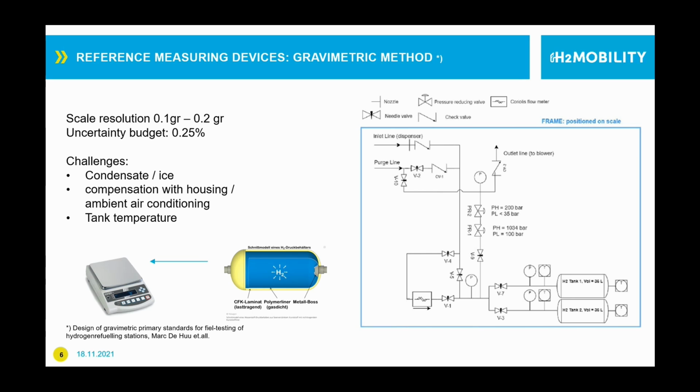The scale is very precise. They have a scale resolution of 0.1 gram. Some have 0.2 gram. And they have an uncertainty budget of 0.25%, which is a very good resolution for such a system. But the challenges of all the systems are the tank, the weight of the tank, this complete system itself, condensate, ice, temperature, all these things.